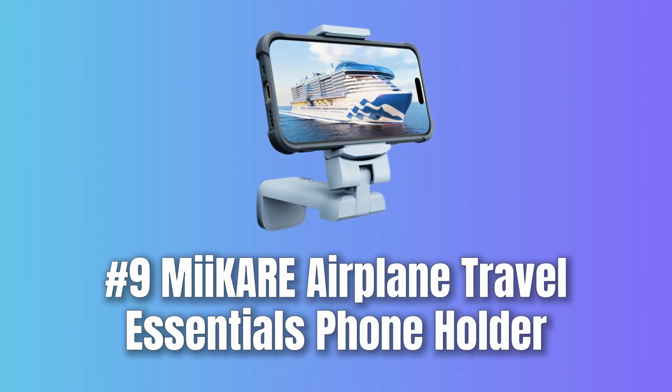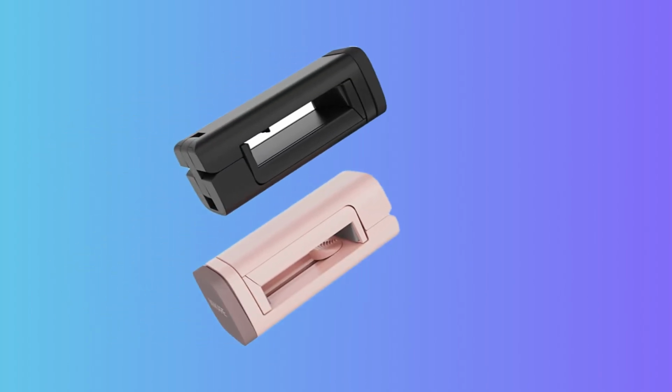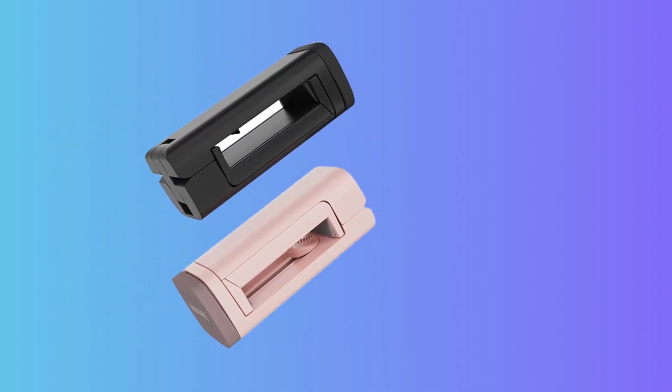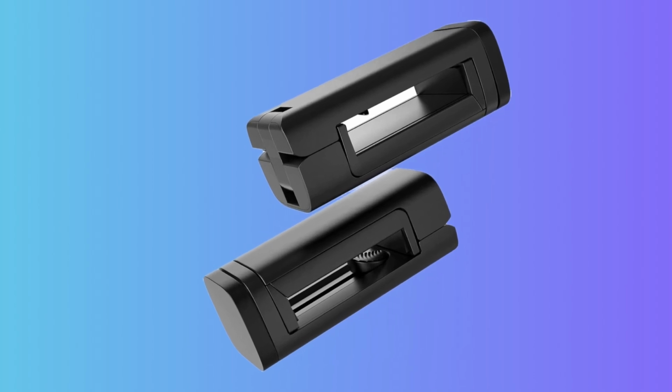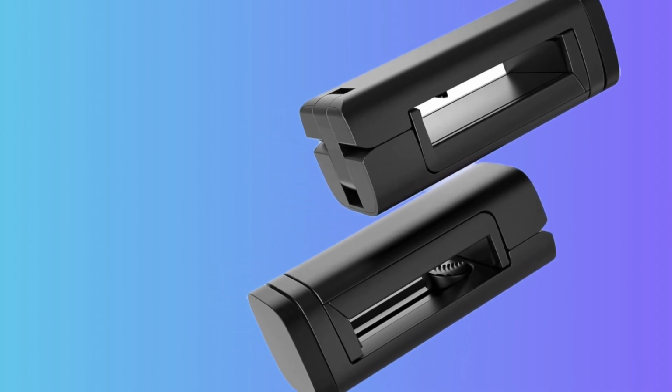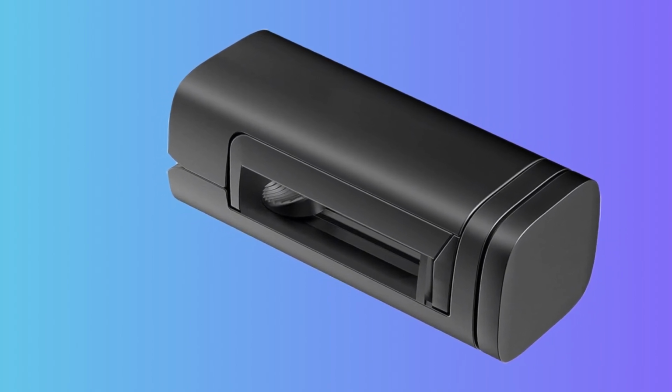Number 9, Mare Airplane Travel Essentials Phone Holder. Now, picture yourself on a long-haul flight. You've got a great movie lined up on your phone, but there's one problem: how do you watch it comfortably? That's where the Mare Airplane Travel Essentials Phone Holder swoops in to save the day.